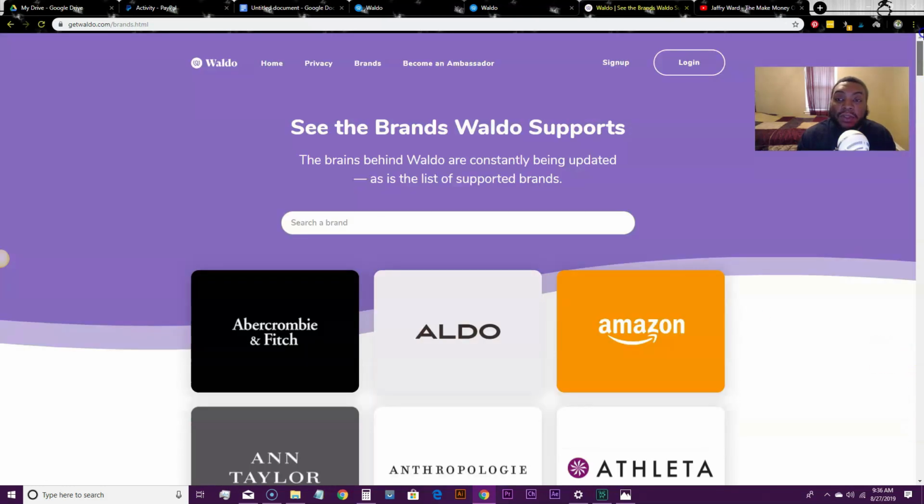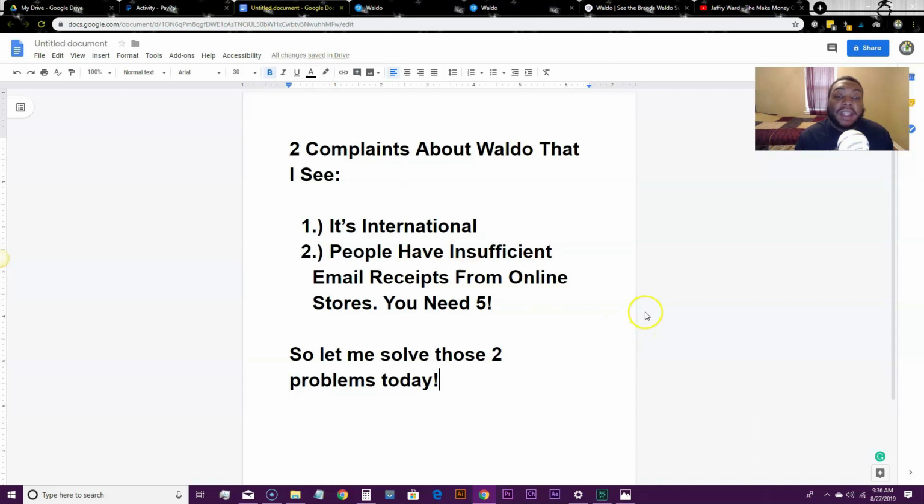The thing is, they only support Gmail right now, so you want to make sure that you have email receipts in your Gmail account. This is what's tripping everybody up, because I have an Outlook account as well that I have an Amazon with, but you want to make sure that your email receipts are going to your Gmail. If you don't have 5 email receipts, and this is a common complaint that I hear people say about Waldo, it's why they can't join and why they can't start referring people.